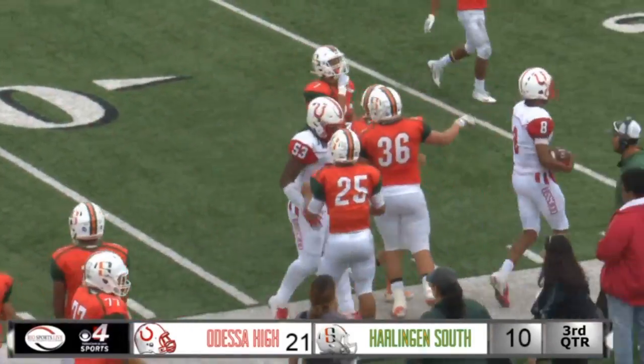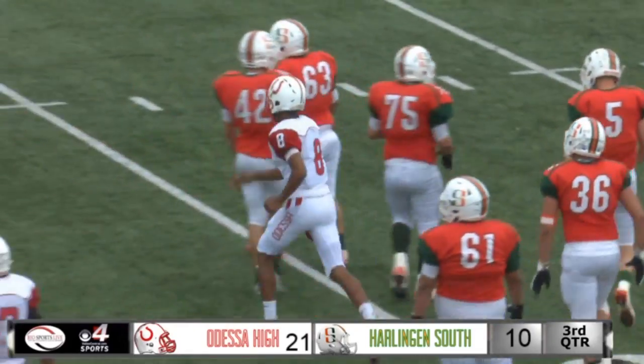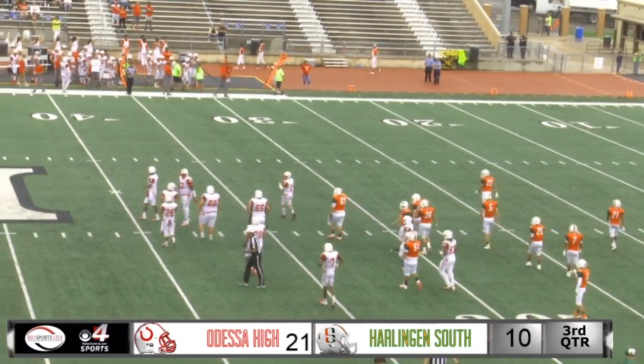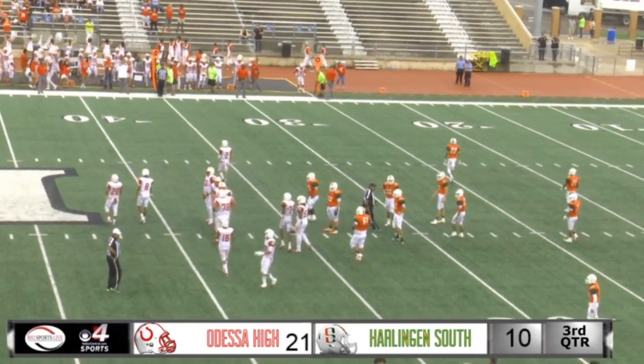To the right-hand side. You mentioned earlier, Matthew, perhaps when they want to run the ball purely, they'll bring him in, number 8, Gonzales, although we did see him have a nice arm as well. But maybe that's the key. He's a running quarterback, a change of pace from Smith, if you will.